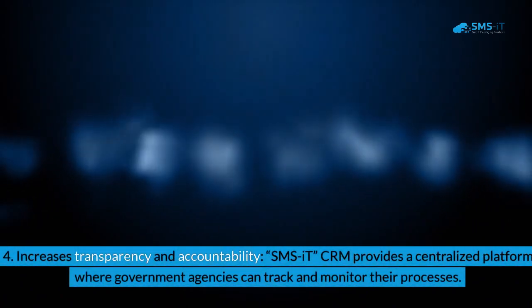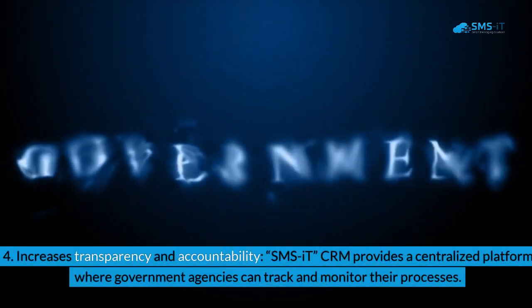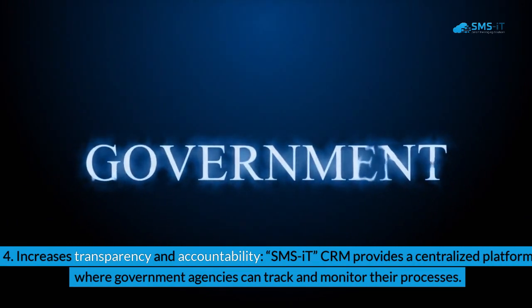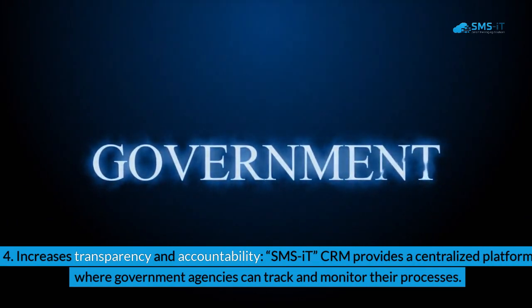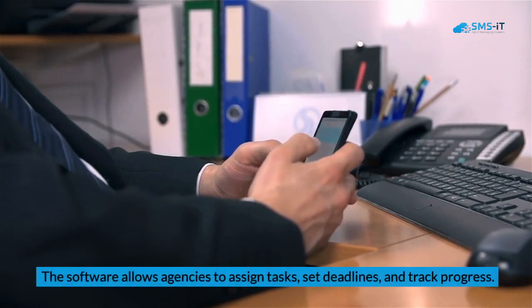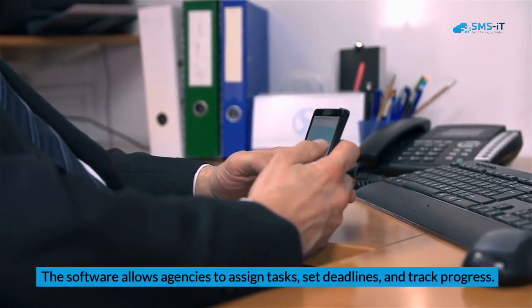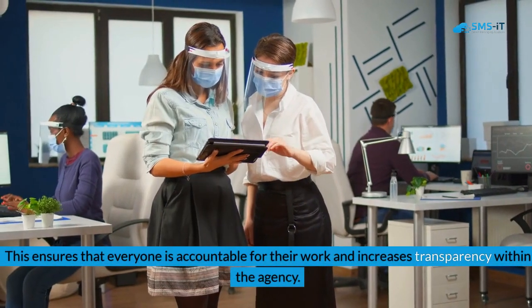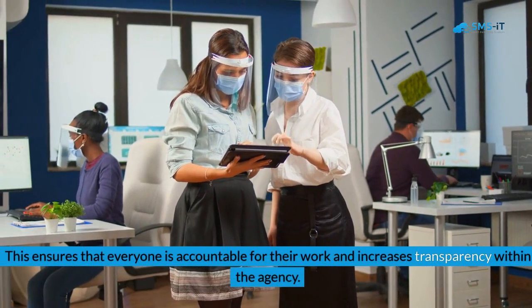4. Increases transparency and accountability. SMS-iT CRM provides a centralized platform where government agencies can track and monitor their processes. The software allows agencies to assign tasks, set deadlines, and track progress. This ensures that everyone is accountable for their work and increases transparency within the agency.